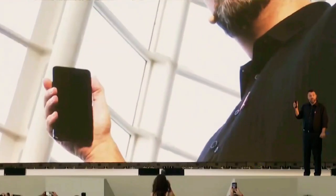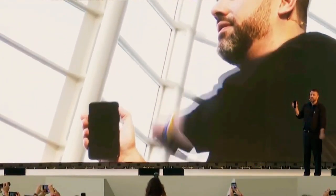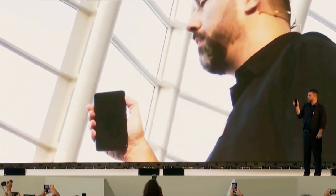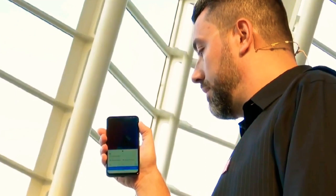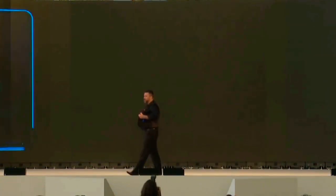Okay, Zenfone, don't let me down. Demos are always tough. Okay, so we're gonna press the Smart Key once to bring the Google Assistant. Take a selfie. Opening app. How cool is that? That's super cool, right?